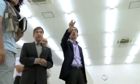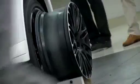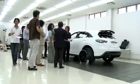We have the reviewed clay model. Today is the first time to see it in a real material, carbon and so on. And I'm really happy with it. This car has to be a performance-oriented car. It's not a styling fake. So everything we do has to be real.